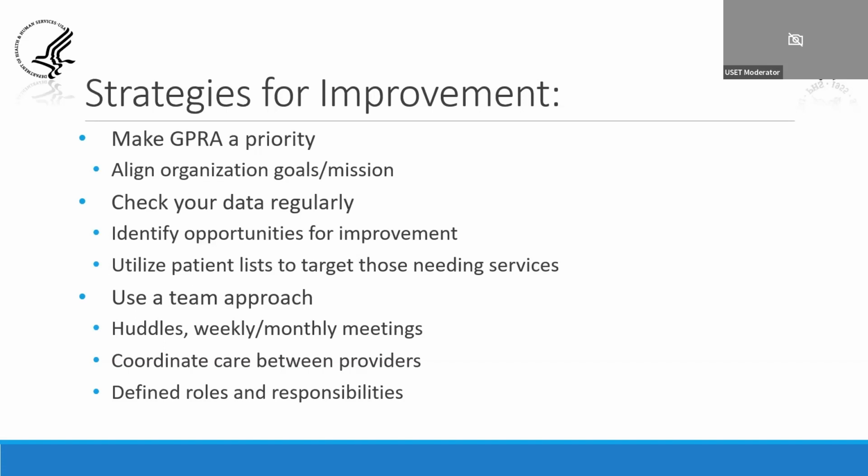You want to look at opportunities for improvement, run those patient lists, and use a team approach. Some places will do weekly or monthly huddles. Some places do daily huddles to look and see, these patients are coming in, these are the services they need. Let's make sure they get these referrals, or ask if they want referrals. Let's make sure they get these screenings.